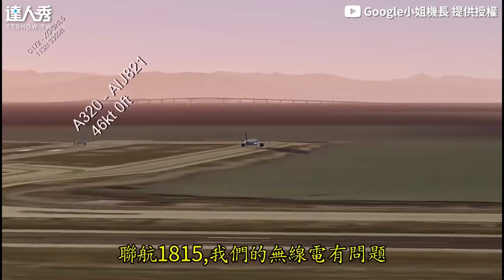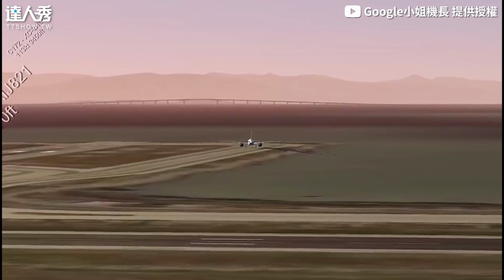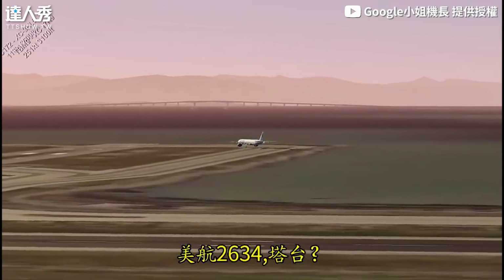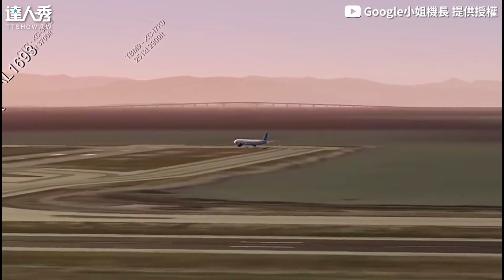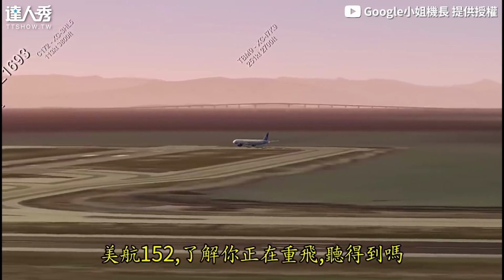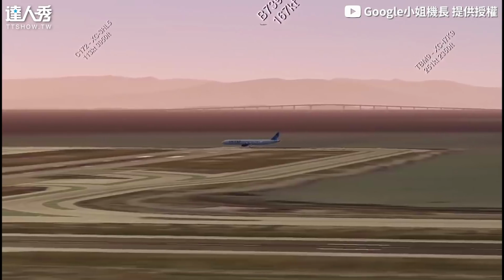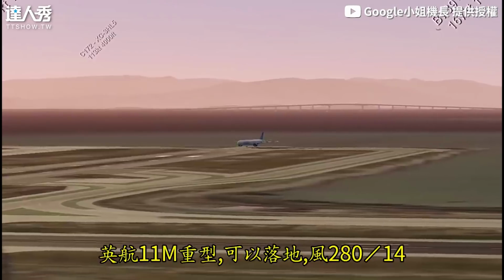United 1815, we had a ton of frequency problems. Hold short of two-way left, I just want to verify you can hear my transmission. Power American 2634. American 2634, tower. Yes, sir, I just want to make sure you can hear us. We're ready to go over here. Yeah, we're struggling with the frequencies over here. American 2634, cancel takeoff clearance and hold in position. Hold position, American 2634. American 152, I see you're going around. How do you hear me? Speedbird 11 Mike Heavy, how do you hear this transmission? Speedbird 11 Mike Heavy, reading you 5, ILS 28 left. Speedbird 11 Mike Heavy, 28 left, clear to land with 28014.